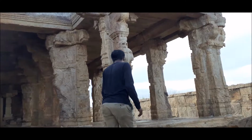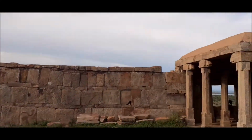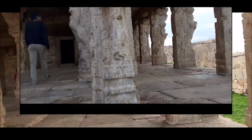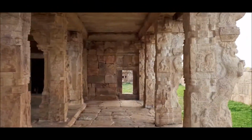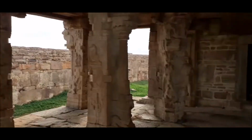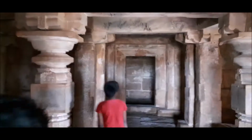Singam is moving in front of me. Yeah, this front hall is with a lot of pillars with carvings. A nicely built one. The inner hall or inner mandap, and this is the inner sanctum where there is no idol or statue, maybe preserved by the ASI.